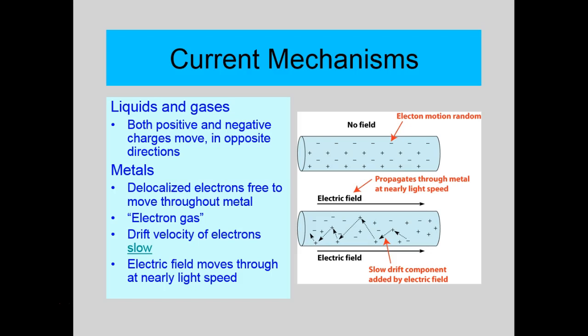And they move according to the field, and since they're all moving, they're giving up energy to the source, the light, the speakers, whatever you're doing, your computer. That's what the load is. They're giving up their energy to the load. So, even though the individual electrons don't move very rapidly, the field is set up instantaneously, and basically it goes at the speed of light, or very close to it. The field is set up, and they all start moving.